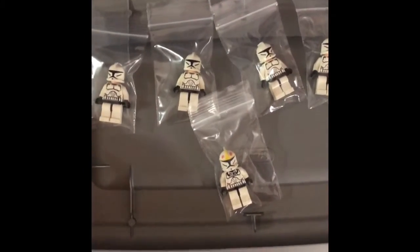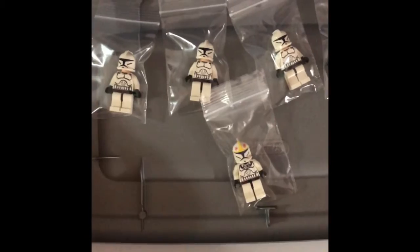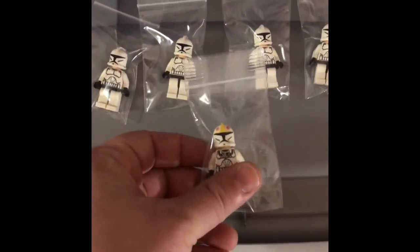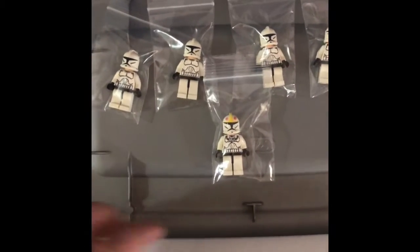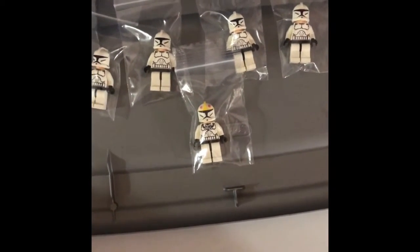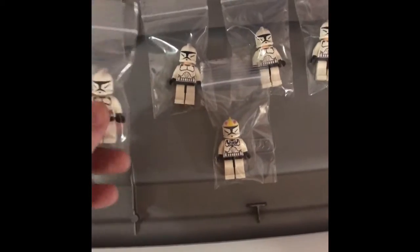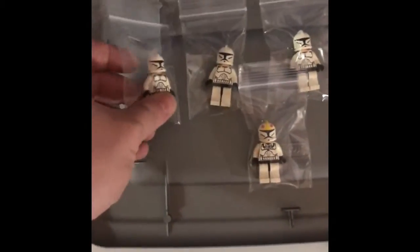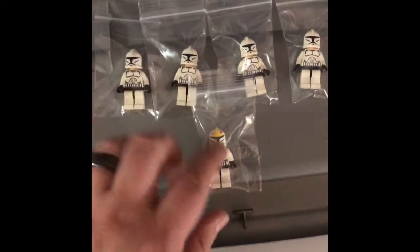Here's the third order. Already got it ready. Again, another Star Wars minifig one. All just basic clone troopers, and the one with the yellow. Again, can't keep these in stock. Just uploaded these on Thursday, and they are already sold. Those regular clone troopers, you can get a good amount of money for. People who want these, you get about $6 a pop. And you can see this person bought 4 of them plus this guy here.